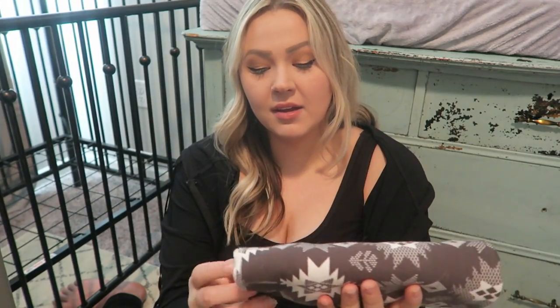Now this is a very similar material to the Copper Pearl, but it's a little bit thicker. I got this with Kaya. It is slightly stretchy. It's less stretchy than the Copper Pearl, but it is stretchy. I would use this from time to time. The only thing I didn't like about this is it was kind of awkwardly shaped, so swaddling was a little bit more difficult, but a close second to the Copper Pearl.